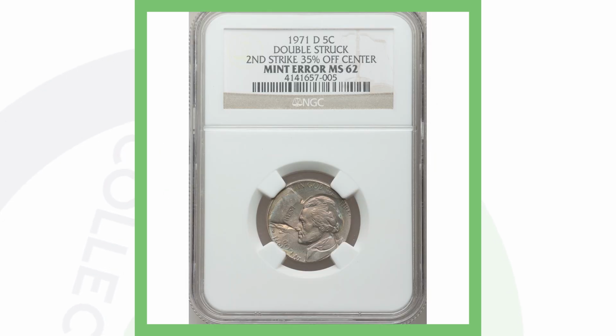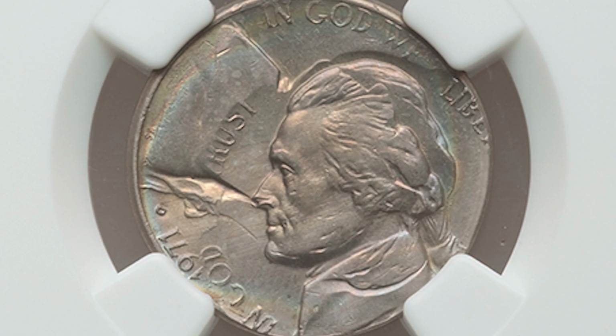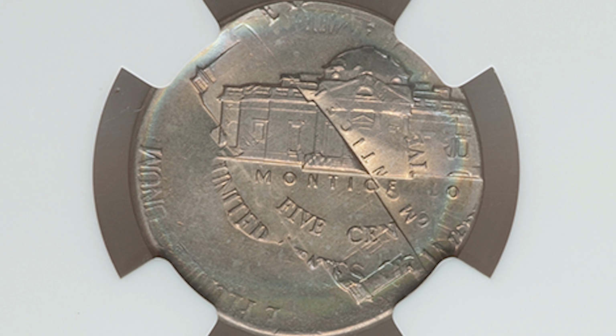Moving on to a 1971, I really like this type of error. These are like coins that I would love to just add to my collection just because they're so unique and interesting looking. So this is double struck with the second strike being 35% off center, and that's why this nickel here sold for over $400.